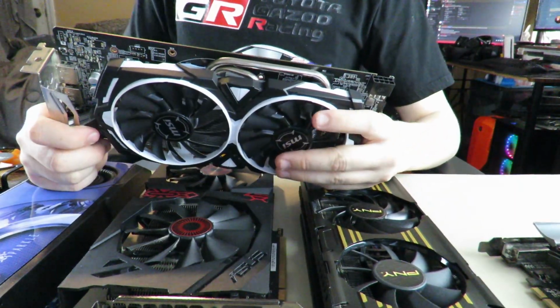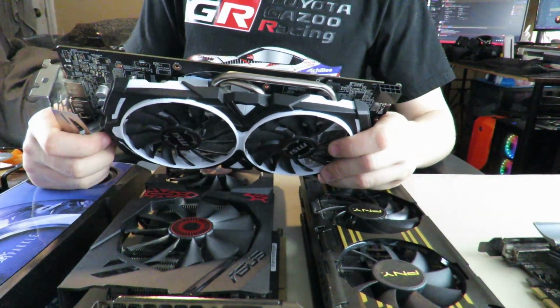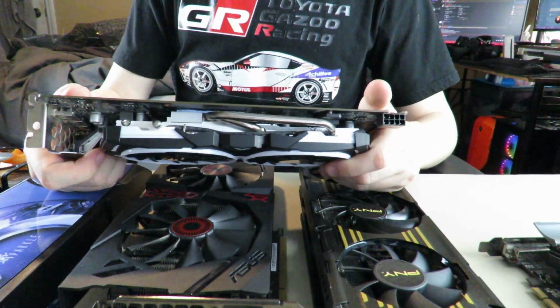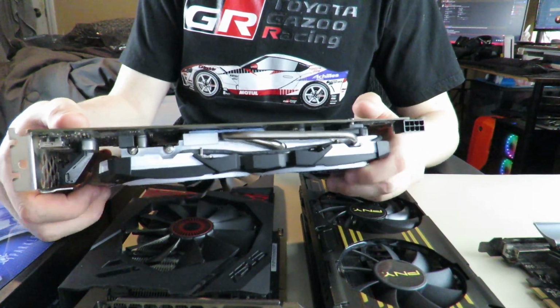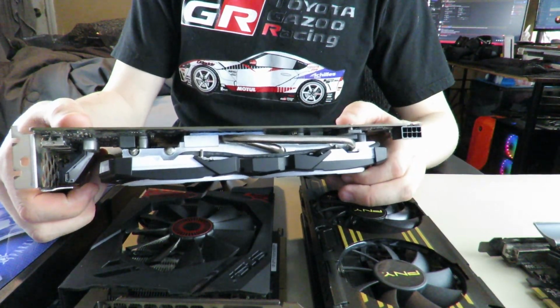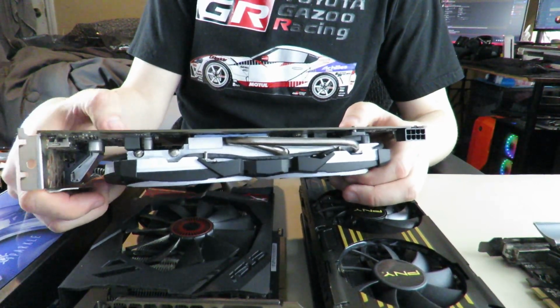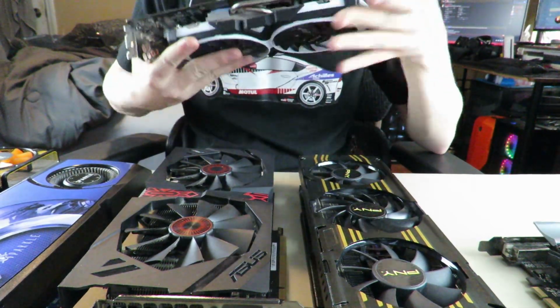But anyways, I don't know what happened. I almost think it might have been intentional. The seller hasn't messaged me about it, nothing. And in all honesty, I really don't want to send this card back, because it's a really nice card, and it works and everything too. I have tested it.